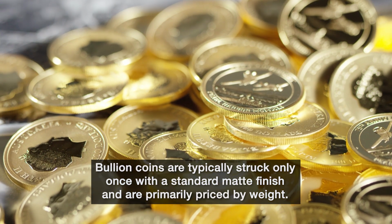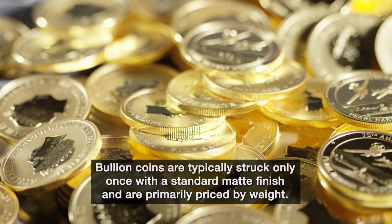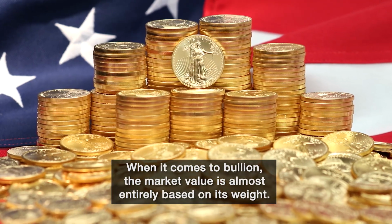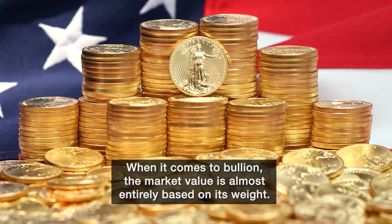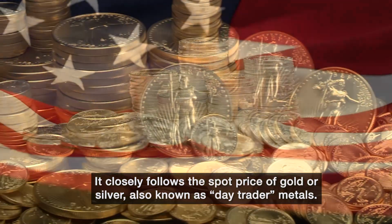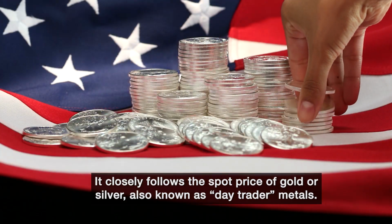Bullion coins are typically struck only once with a standard matte finish and are primarily priced by weight. When it comes to bullion, the market value is almost entirely based on its weight. It closely follows the spot price of gold or silver, also known as day trader metals.